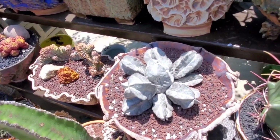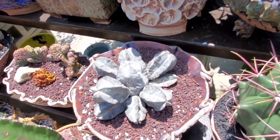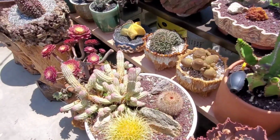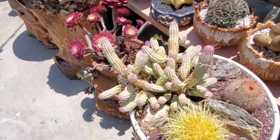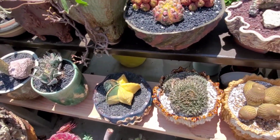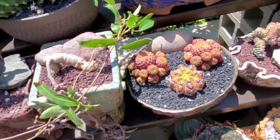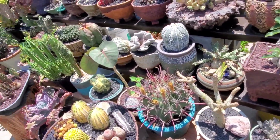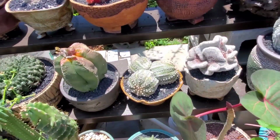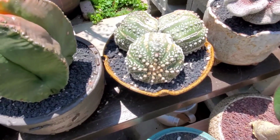This Astrophytum looks like an Onzuka cluster. So my wish list just maybe doubled, tripled, I don't know. Look at this cluster of Astrophytum asterias.